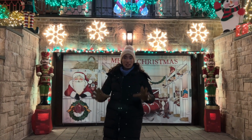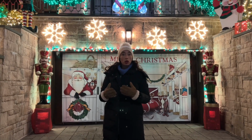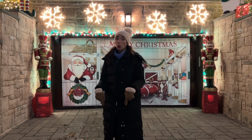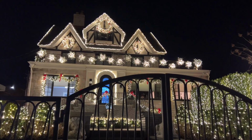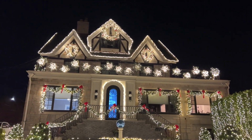Don't forget to dress for the weather. It is December in New York and it can get quite cold. So I'm wearing my big puffer jacket, some super warm gloves, some fleece pants, and some comfortable walking shoes because you're going to be doing a lot of walking in Dyker Heights. So don't forget to check the weather. When I went to Dyker Heights the second week of December, the temperature was about 30 degrees Fahrenheit.